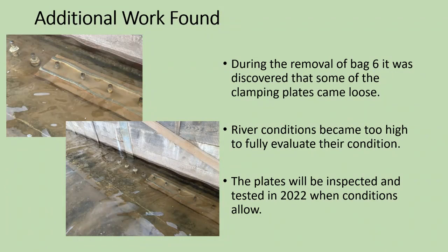On top of all of this with high water levels, there's additional work found. During the removal of Bag 6, it was discovered that some of the clamping plates had come loose. And these clamping plates span across the entire concrete bay as part of the system that seals in the bag tight to the infrastructure. River conditions became too high to fully evaluate their condition, however. They could only be discovered once we removed the old Bag 6. But the plates will be inspected and tested later this year, when conditions allow us to get in there with the proper equipment and with a dry work site.